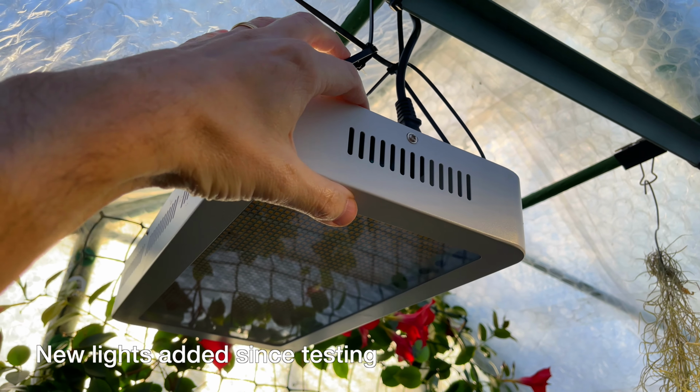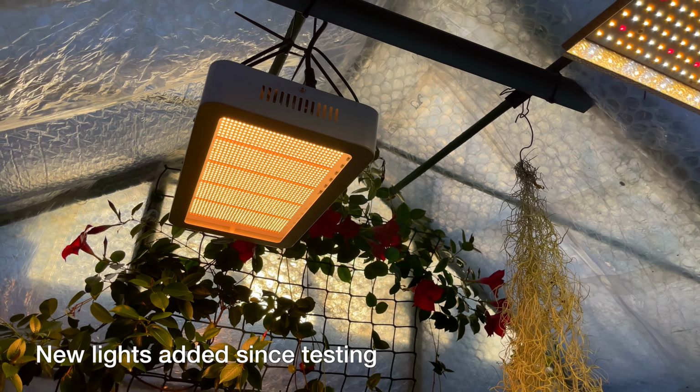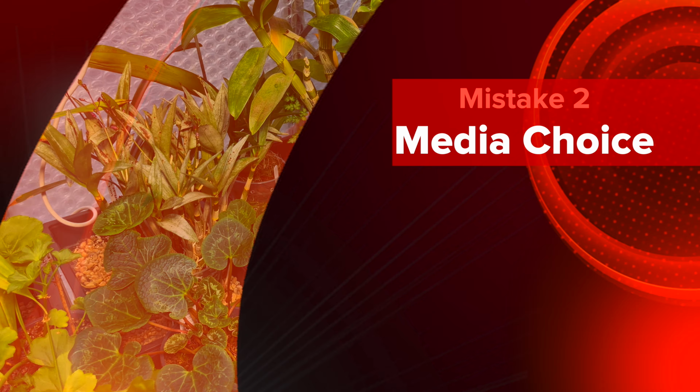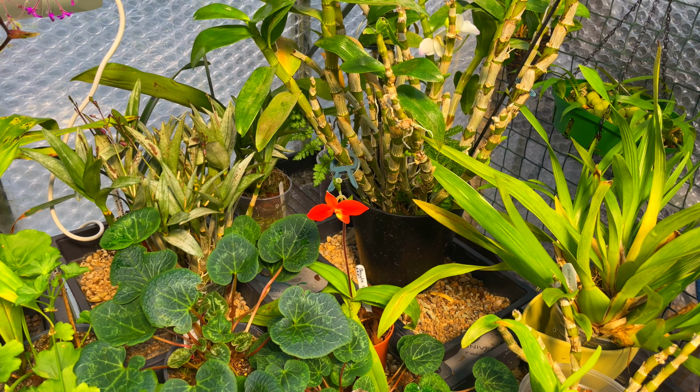That's something I'm now trying to solve by buying more grow lights and positioning them in a slightly better place than they were before. So number 2 in the mistakes that I've made is all to do with the potting media that the plant's growing in.